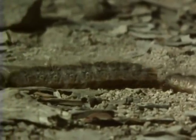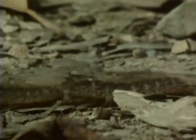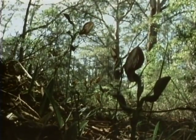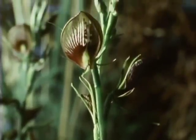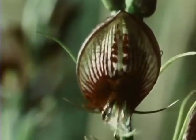Bad-tasting caterpillars move in a group, as they do elsewhere. It's a spectacle that predators remember and learn to avoid. But we are here because of a very different sort of strategy, one that's practiced by a plant. It's the Cryptostylus orchid, and it's pollinated exclusively by this ichneumonid wasp.